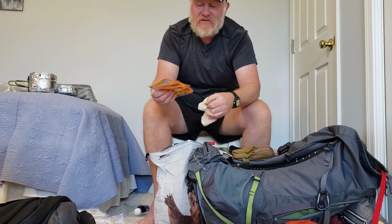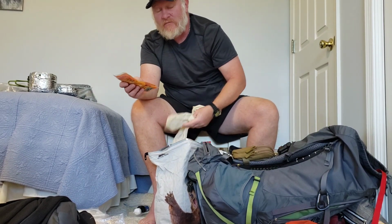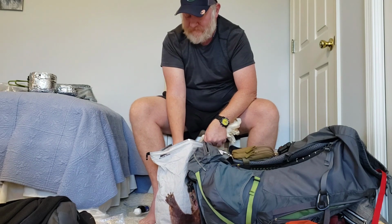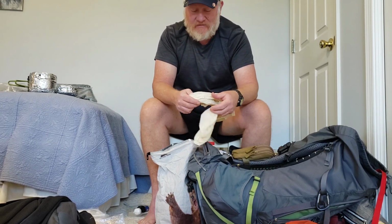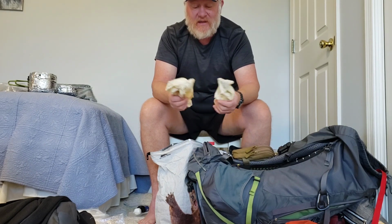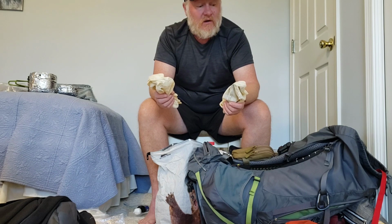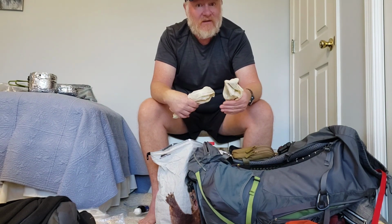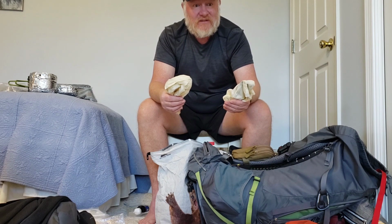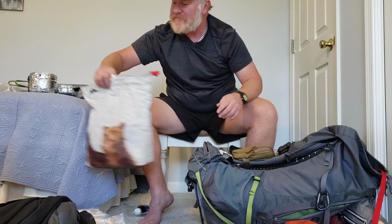Three more packs of hand warmers, so I'm taking a total of six packs. After that last cold spell, that could really come in handy if needed. And then I have some bags. I have two little bags to use if I want to put my shoes or my wet clothes in the hammock with me while I sleep to keep them from freezing. I'll have bags to put that stuff in. Alright.